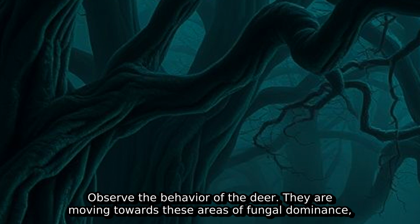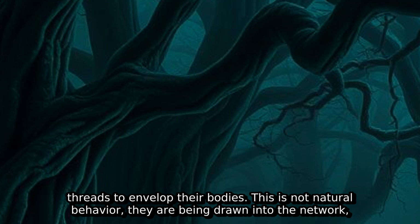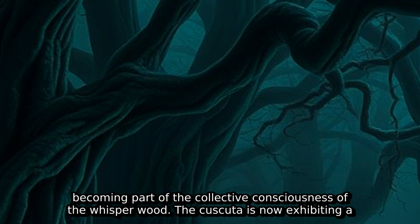Observe the behavior of the deer. They are moving towards these areas of fungal dominance, willingly entering the mycelial mats. They stand motionless, as if in a trance, allowing the fungal threads to envelop their bodies. This is not natural behavior. They are being drawn into the network, becoming part of the collective consciousness of the Whisperwood.